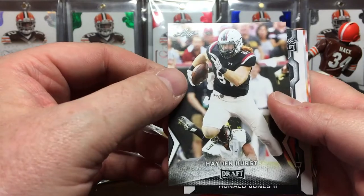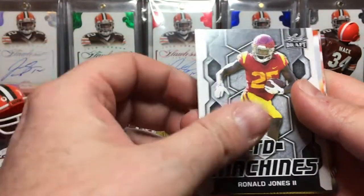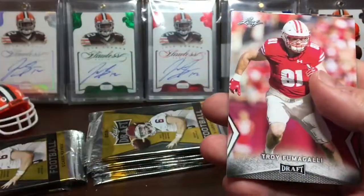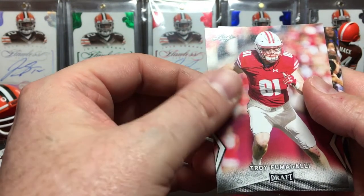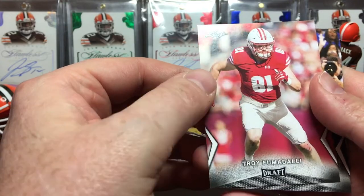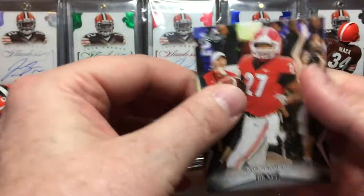Here's Hayden Hurst, like we talked about at the beginning of the video. We got TD Machines Ronald Jones. We got a Josh Adams. Troy Fumagalli, looks like he's out of Wisconsin. And Nick Chubb.